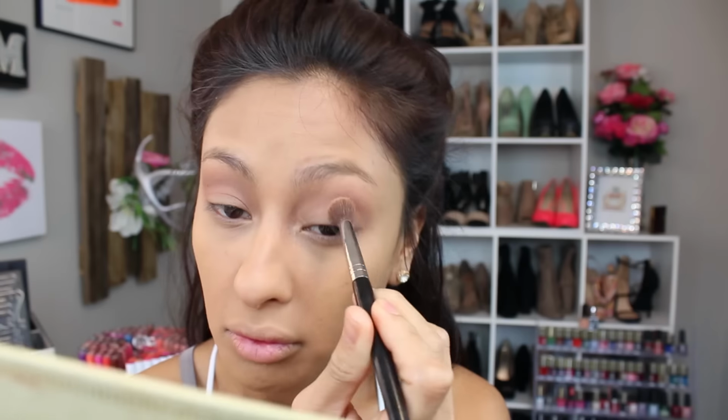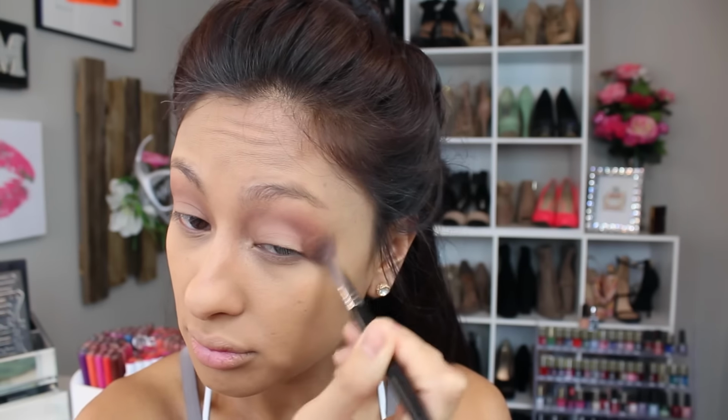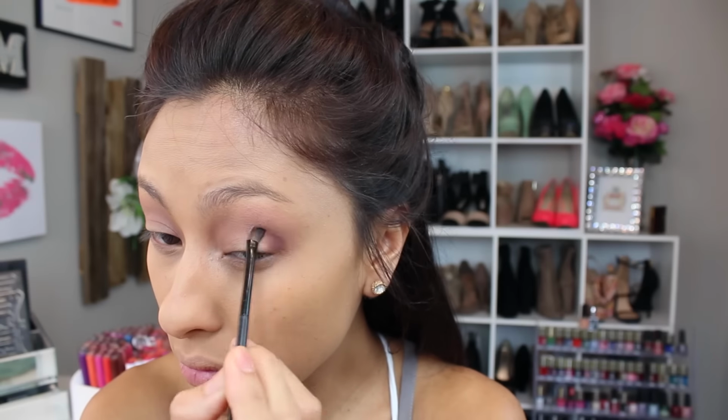Now she's using a brownish color. I don't know why. Now she's using a grayish brownish color on both eyes.